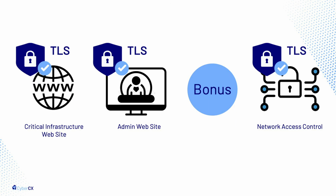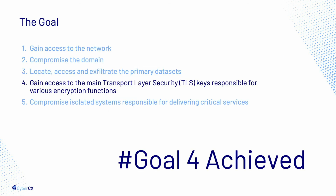And with that, we were able to access the private keys for not only the administrative website that they use to configure their system, but also the critical infrastructure website. And as a bonus, we were also able to access the TLS private key for the network access control system. Now, with this, we were able to actually whitelist our own IPs and MAC addresses and devices so that we could maintain persistence in their environment anywhere in the corporate environment, not just the IT technical room where they were doing computer repairs. So we could enroll ourselves into the network access control and maintain persistence forever, essentially, in their environment. And with this, we had achieved goal number 4.